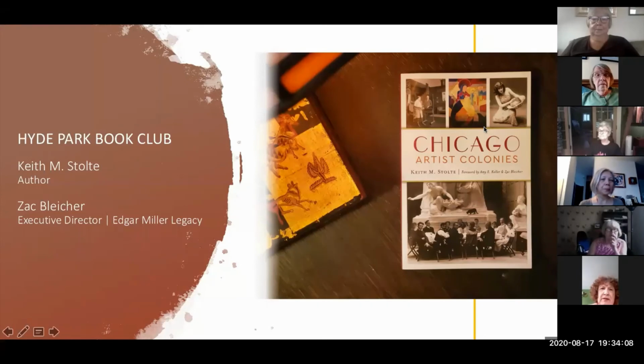And the genesis of the book is kind of an interesting story. I live in one of the artist colonies that is addressed in the book, called Carl Street Studios. It's on West Burton Place between Wells Street and LaSalle, about roughly a block south of North Avenue. Carl Street Studios used to be on Carl Street, and that's why it was called Carl Street Studios. Carl Street was renamed in 1936 to Burton Place.